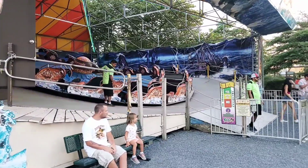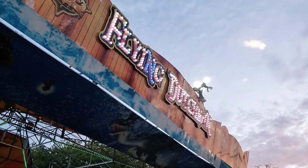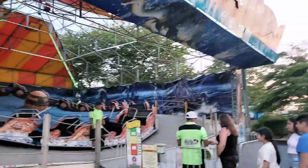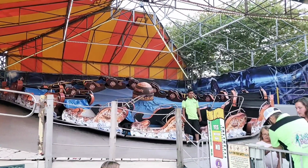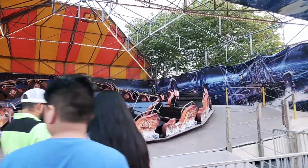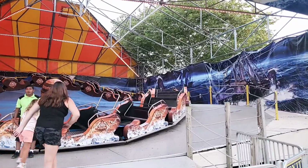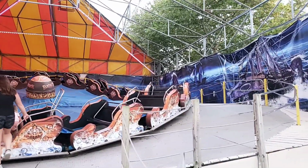Beyond that, we come to the Flying Dutchman, which is, as you can see, a Music Express style ride. This one's also pretty uncomfortable. If you're the larger person who's sitting on the outside and you get crushed into, it can be very uncomfortable. The wall of that vehicle is not padded at all.